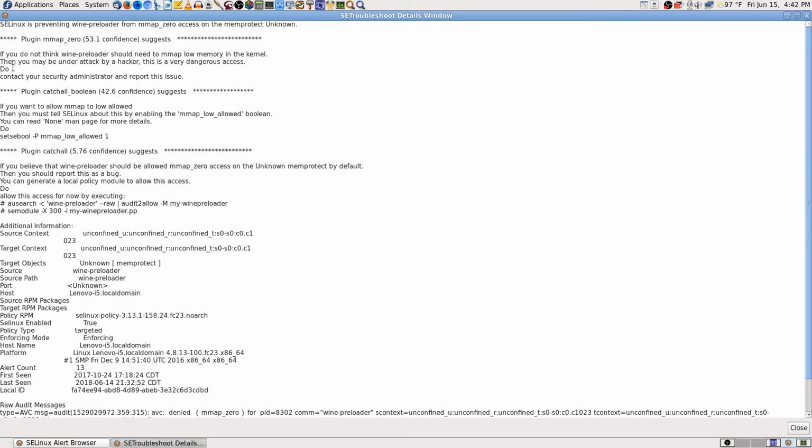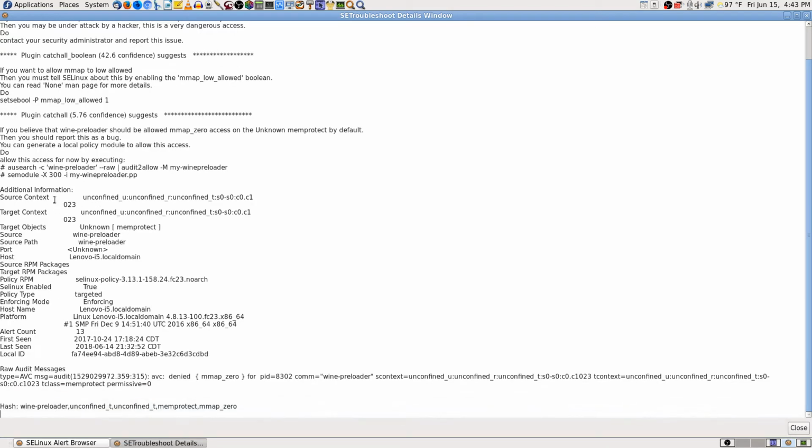Now, see, that can be a dangerous thing. I don't exactly know 100% how all that works, but those are some of the places where you can attack a machine if you know how to do that. Then you may be under attack by a hacker. It's very dangerous access. Contact, so plugin catch-all boolean. Okay. So I'm not going to go through every little detail, especially since I don't understand it all.